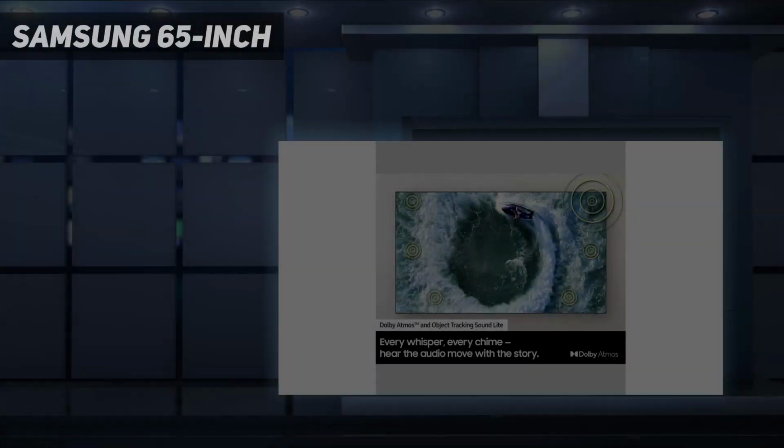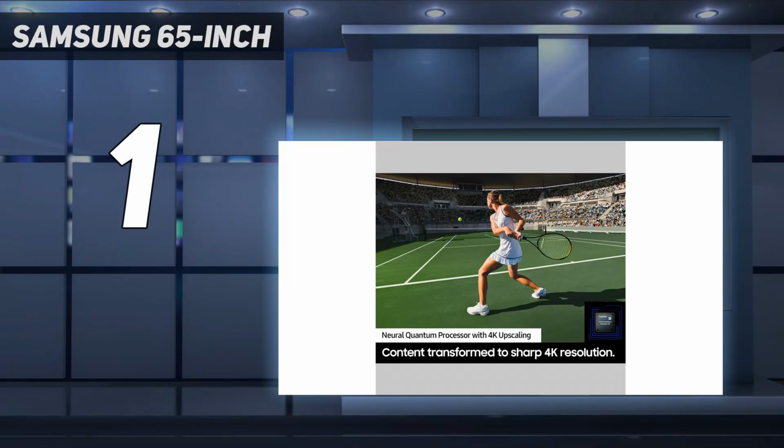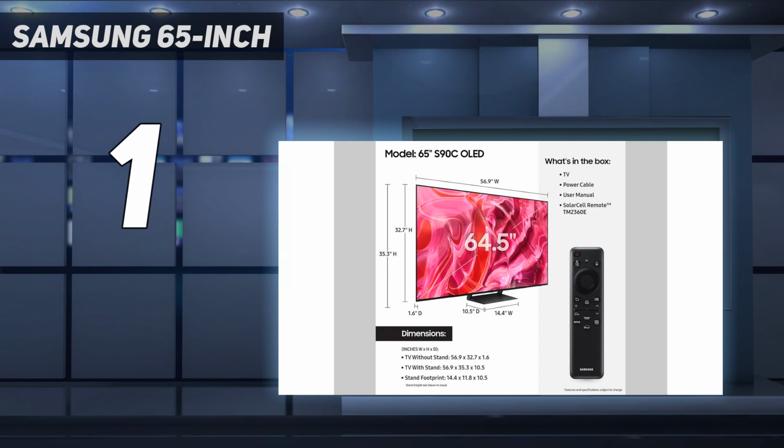And number 1, Samsung 65-inch. The best television we've tested is the Samsung S90C OLED. It's a fantastic TV with a great selection of extra features and incredible picture quality.